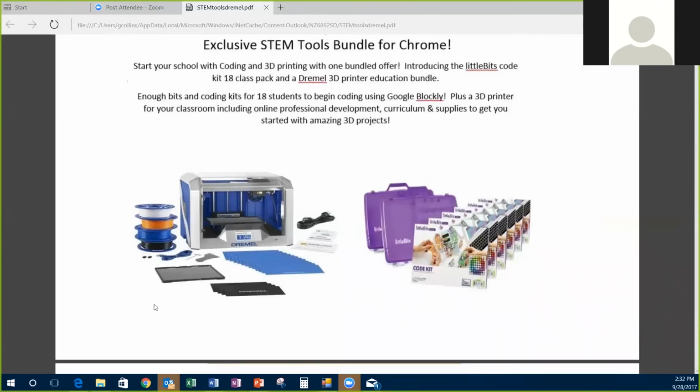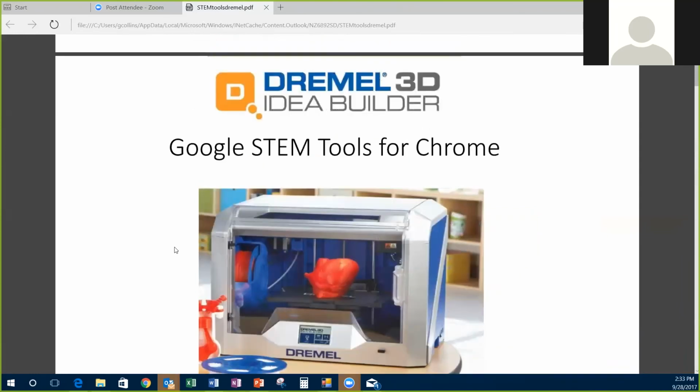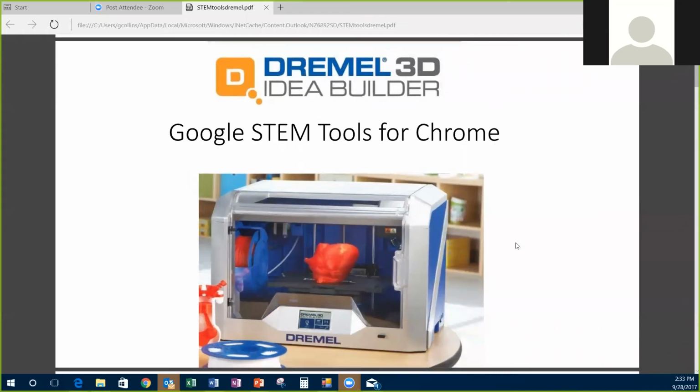So the student STEM bundle is the two pieces that you see here. It is the 18-pack of the littleBits code kit, as well as the Dremel 3D printer education bundle. And if you'll flip to that next slide, it tells a little bit about the printer itself and what's included in our education bundle. So I did want to talk about that just a little bit. The bundle includes the printer. It also includes a 4-hour professional development online course for teachers so that teachers can step-by-step go through how to use the printer. It is a self-paced online course for them that comes on a thumb drive with the printer, or either you get a code with the printer.